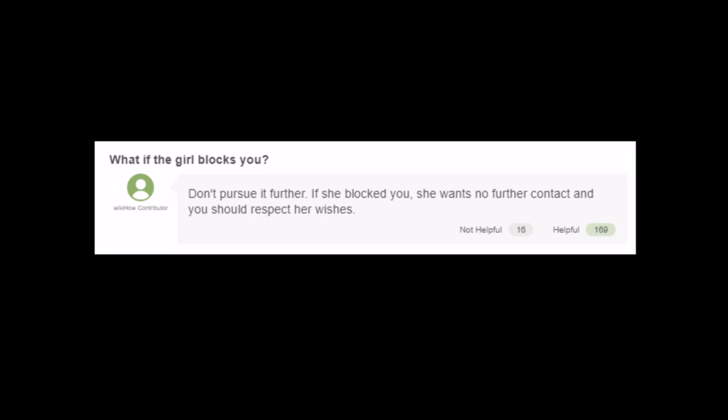Okay, so WikiHow says don't pursue it further. If she blocked you, she wants no further contact, and you should respect her wishes. Oh, okay. I mean, I don't believe that. I don't see a source. Yeah, that seems wrong. Sometimes WikiHow will actually have sources, which is kind of funny. It can't all be perfect, I guess.